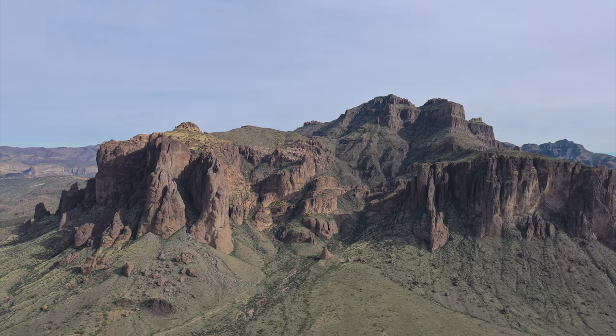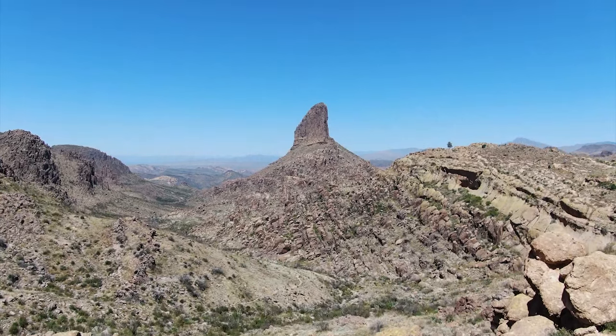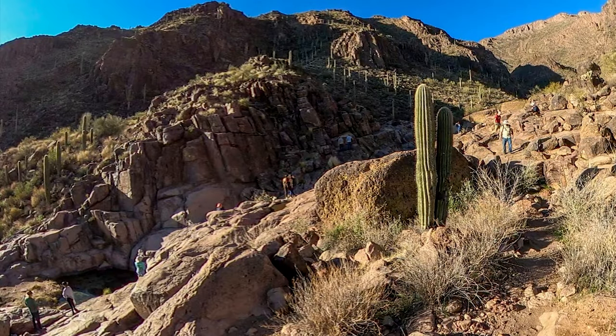Now, from the Phoenix area, as you look east, you can see the Superstition Mountains, and they look rough and craggy and very difficult, but they're very beautiful. Well, one of the best hikes you can go on in the valley that's very easy, educational, and really gives you a good opportunity to see some culture, is Hieroglyph Canyon.